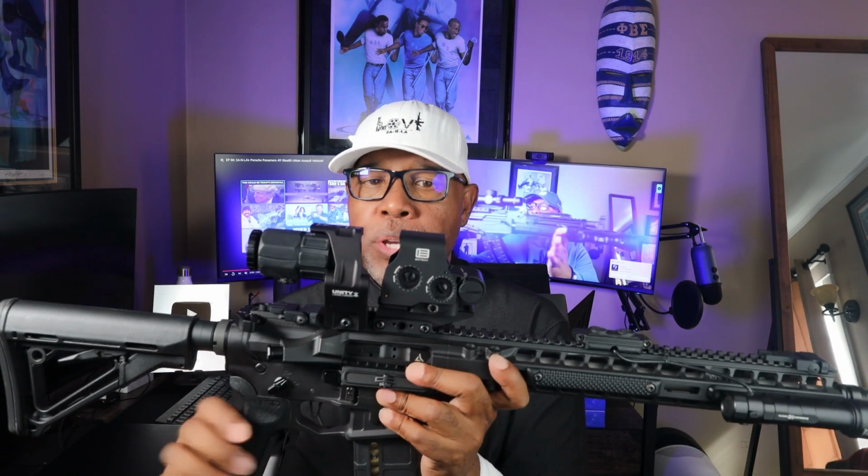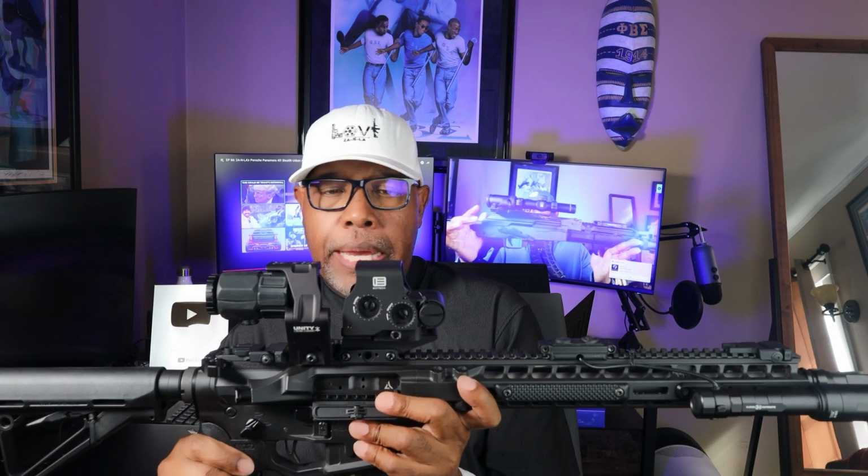I love running Unity risers with my EOTechs. And so, again, you'll see this on quite a few of my firearms. Here again, we're running a magnifier because it's a long gun. I like that capability. You saw on the ADM mount how the magnifier flips out to the side. Now, nothing wrong with that.